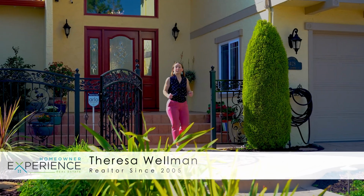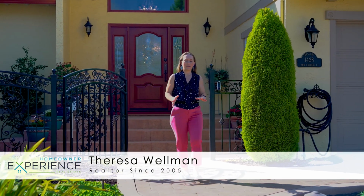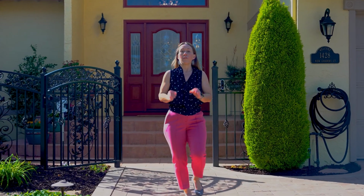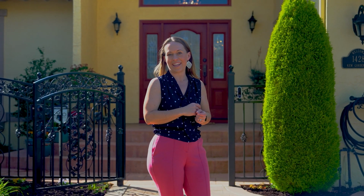This property is 4 bedrooms, 2.5 bath, 2,477 square feet. They added 463 square feet in the remodel in 2009 in really key areas, so you gotta come inside and take a look.